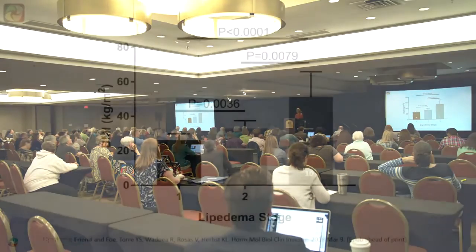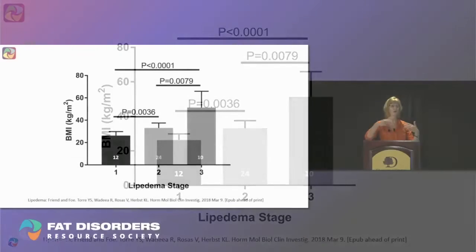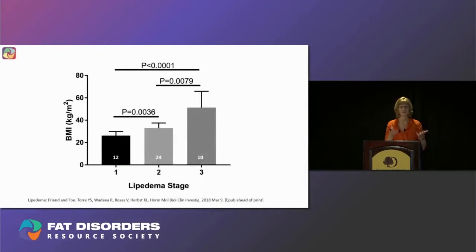This is a small study that I did with Dr. Janiro Sanchez de la Torre, who's in the office, Rita Wadia, who's also a physician who's going to start her residency at the University of Arizona, and an undergraduate student named Victoria Rosas. We looked at a small group of women who had lipedema, and you can see the 3 stages on the bottom, and as you increase in stage, your body mass index increases. So women in stage 3 have a larger body mass index than stage 2, who have a larger body mass index than stage 1. Body mass index is not the best way to qualify women who have lipedema. We need to change that. But for now, I just wanted to show that, yes, we know that fat increases with stage.